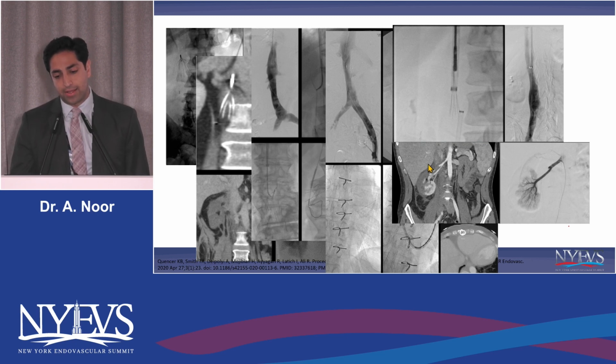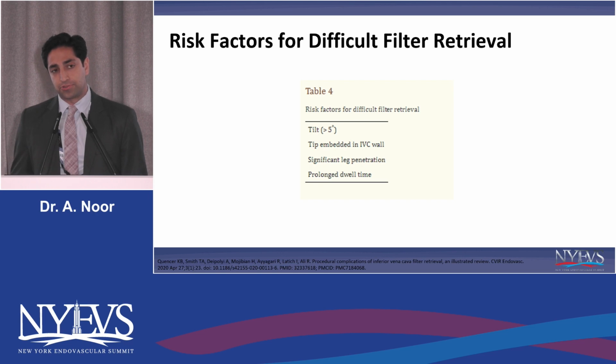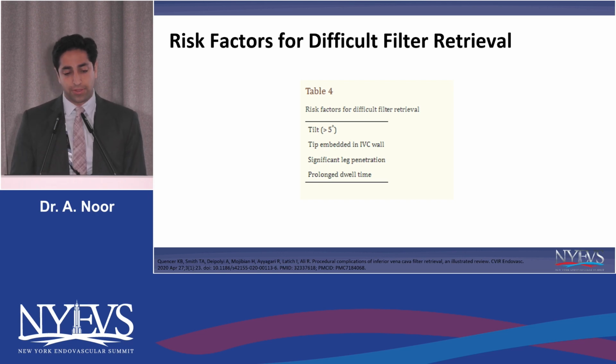They found a dissection of the right renal artery that caused infarction of 50% of the kidney. So when you take all these into account, you can look at the different risk factors when you're trying to assess who should get a filter retrieval, whether it's the tilt associated with the filter, the tip being embedded in the IVC wall, significant penetration, or prolonged dwell time.